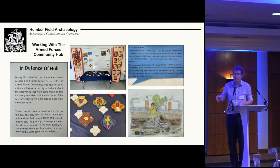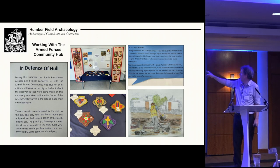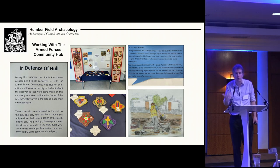well. I love the fact that one of them left us with a quote that says, "Working shoulder to shoulder with a group of people with the same aim reminded me of my time in the forces. It was hard work, but so worthwhile and very rewarding, especially when you see your first find start to emerge from the soil. You're the first to see that object for hundreds of years. You get such a sense of achievement." This is the sort of thing that we wanted to bring out and engender through the project.